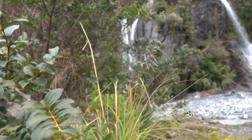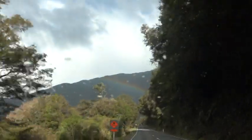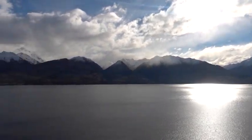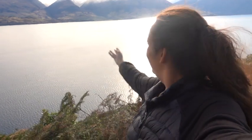It is sad that this all used to be glacier and now it's just dry riverbed. But seriously, these mountains or foothills or whatever they're called are beautiful. So beautiful. But I just needed to stop, stretch my legs, and look at that. It's so pretty.